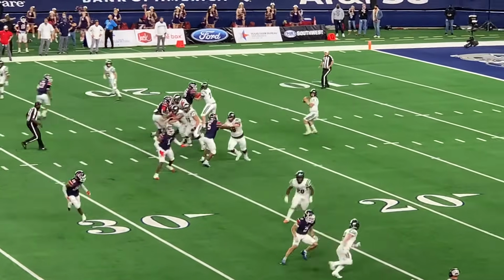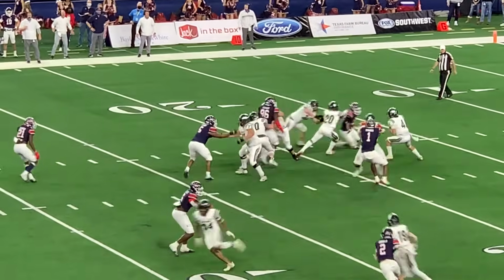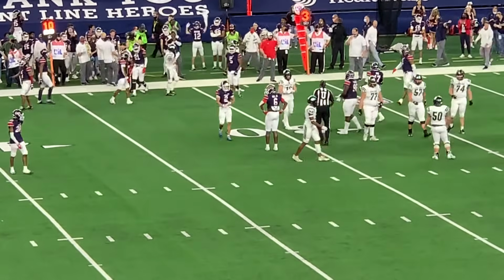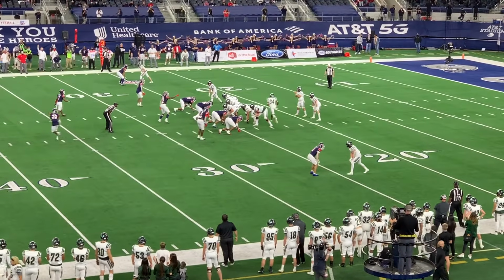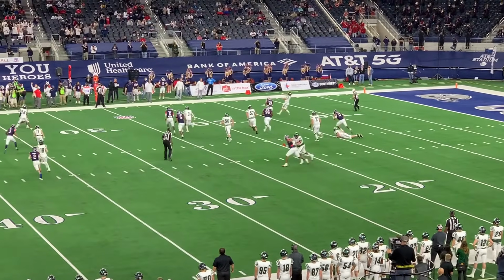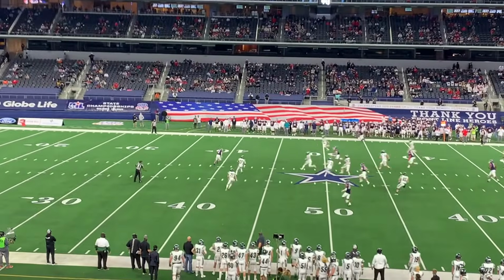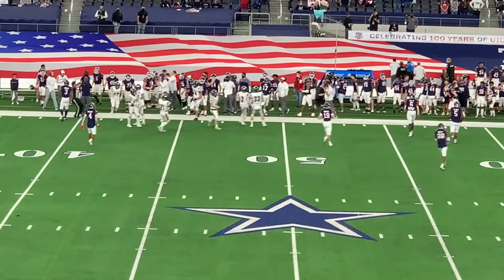Well, come on, Cedar Park, let's make this a ball game. That was a nice pass, but did it touch the earth? Incomplete. And a big 3rd and 10. Josh Lapel in punt formation. Billy Bowman Jr. is deep. Billy goes out at the 42.